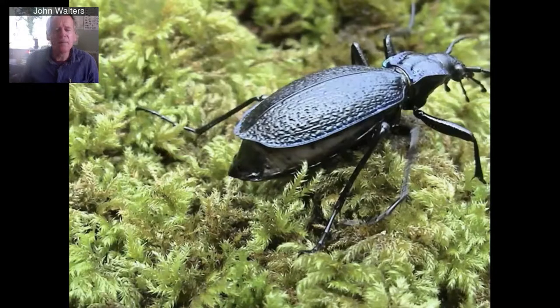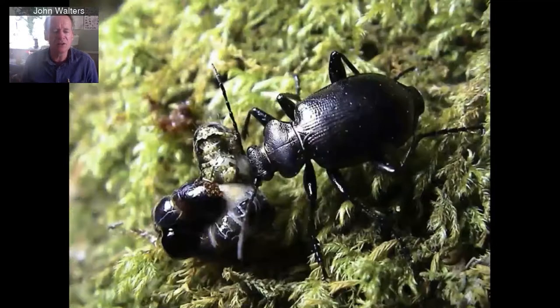There's another rare beetle which lives in the woods as well, particularly in the Dart Valley and Horns and Gendel's Wood, called the caterpillar hunting beetle. This is a relative of the blue ground beetle. It only comes out in May when there's lots of caterpillars around, and it is quite a rare beetle. It's only found in a few sites in Britain, not as rare as the blue ground beetle, but a nice one to see at night. Again, it's a nocturnal beetle, so it's out with the blue ground beetles at night.